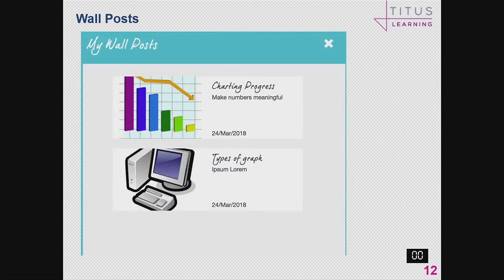contributing to. And this is the summary of your wall posts. What do I mean by a wall? I will explain. And you can see here that if you made posts on multiple courses, you can see them summarized in this tile. And if you clicked on any one of these items there, it would take you through to the wall where you made these posts.